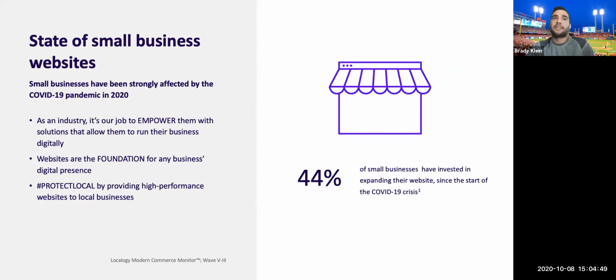So as an industry, it's our job to provide those solutions to those businesses and help them get digital as fast as they can. And part of that is that Protect Local initiative that Vendasta has been running, which I think has been really successful so far. And it's just a great idea to help people get online and get all the tools that they need as fast as possible.